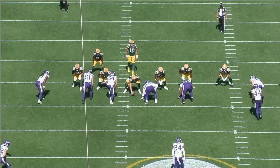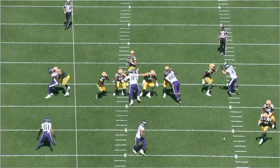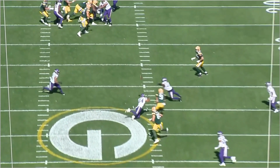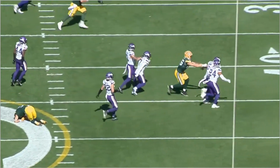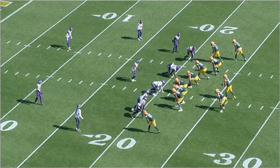So you're going to see this drop out here by 54. All right, he's looking at the routes. He sees what the route combination is. Then he gets his eyes back to the QB, sees the ball is in the air, stops his Tampa 2 drop, and is able to pick it off. So good play by 54 there. Not so sure about the read from Love.